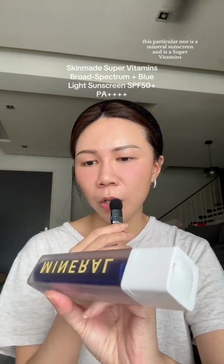This particular one is a mineral sunscreen and it's a super vitamins broad spectrum plus blue light protection sunscreen SPF 50. Now, in case you don't know, this one is tinted and I'm not sure how many shades it comes in, but let me show you. So this is the tint that it comes in, but what I really like is that it's very moussey, it's very light. It doesn't have that kind of dragging on your skin when you apply certain skincare.